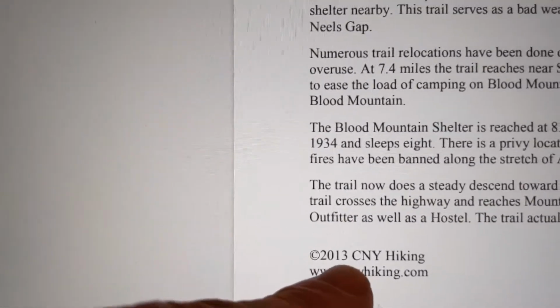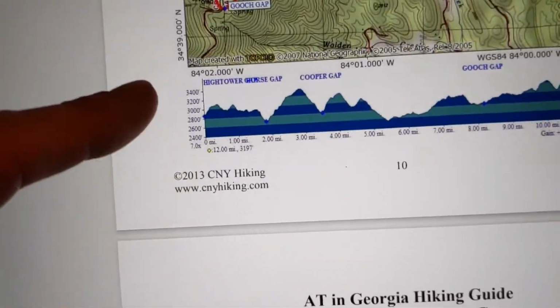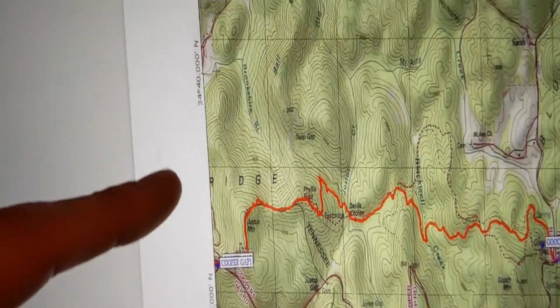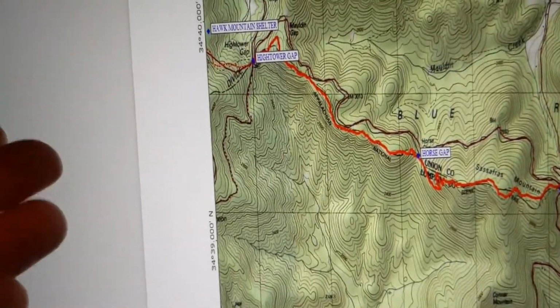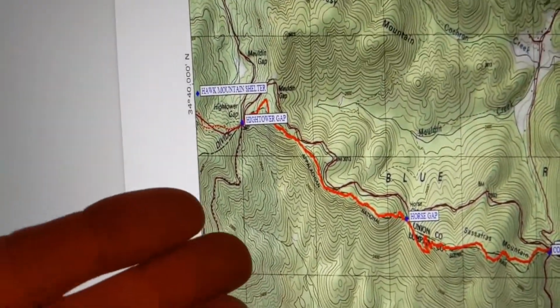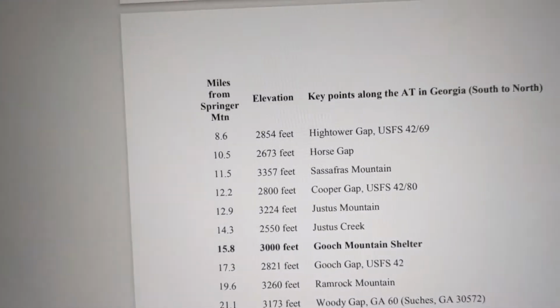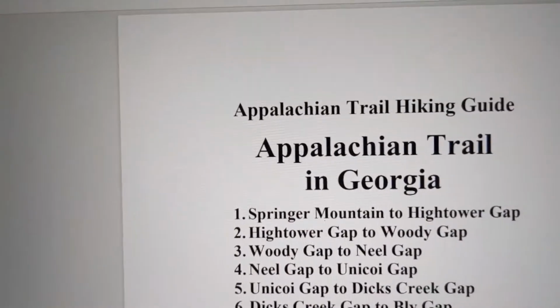Okay, it's CNY Hiking. Now this is back from 2013, so some of the campsites might not still be there, but there are several of them that are kind of bunched together, so you can still plan around it and use this. Now, there are other more updated ones that I will look into. Obviously, the maps won't change, but maybe some of the camp information might. So this is just a very important tool when you're planning a trip.